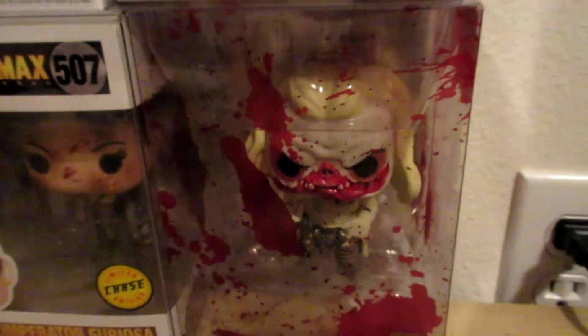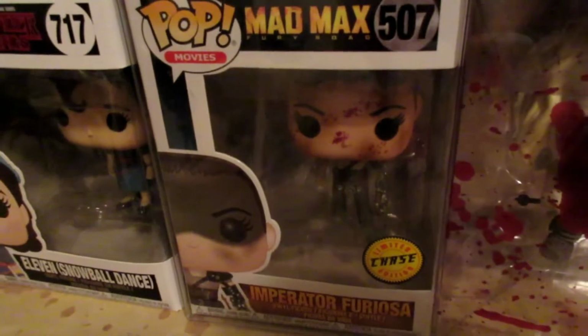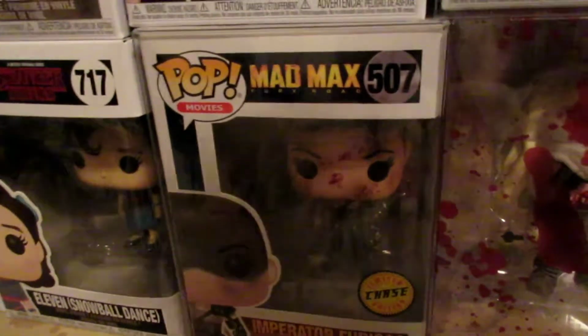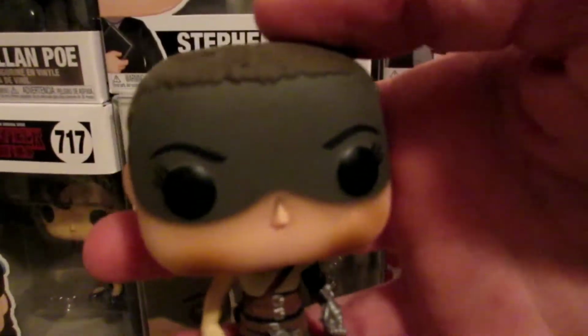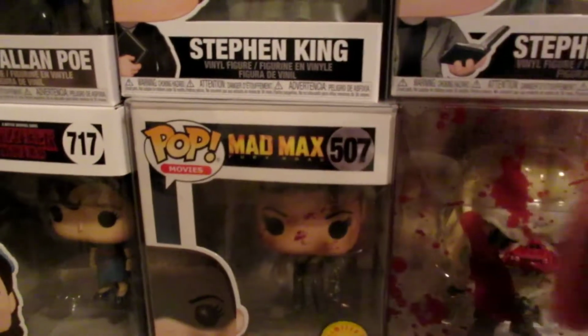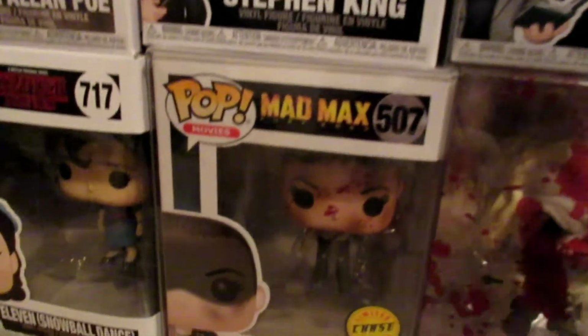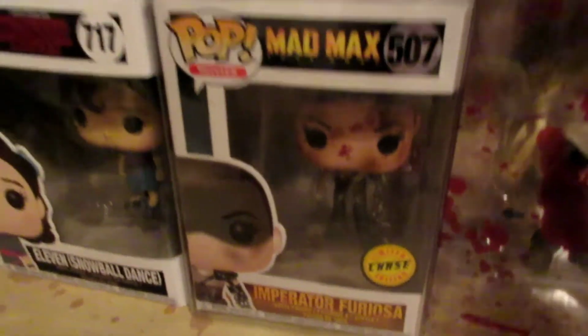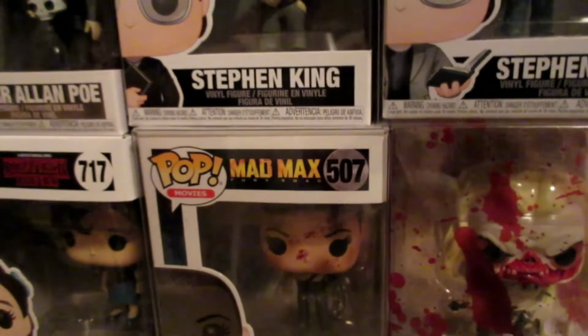And then next to Immortan Joe is the Chase Imperator Furiosa. It's hard to say. So I also have the other variant of her right here. The main difference is she's wearing goggles in the Chase variant. She's got blood on her face and grime, like dirt and grime. This one, she just has a bunch of oil slick all over her. This is really cool too. A lot of detail in both versions.